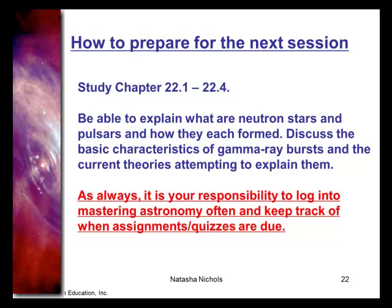Study chapter 22.1 through 22.4 and be able to explain what neutron stars and pulsars are and how they each formed. Be able to discuss the basic characteristics of gamma ray bursts and the current theories attempting to explain them.